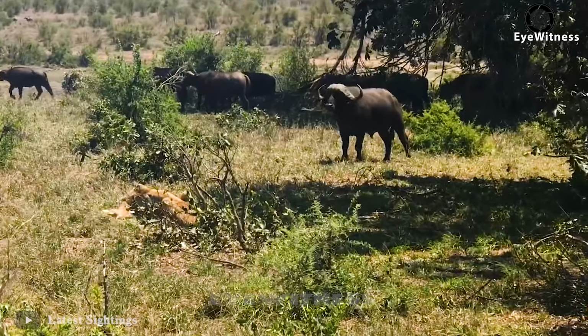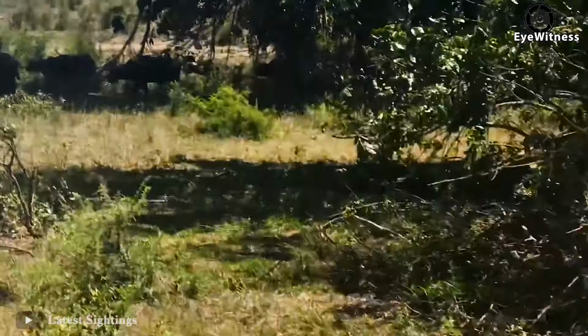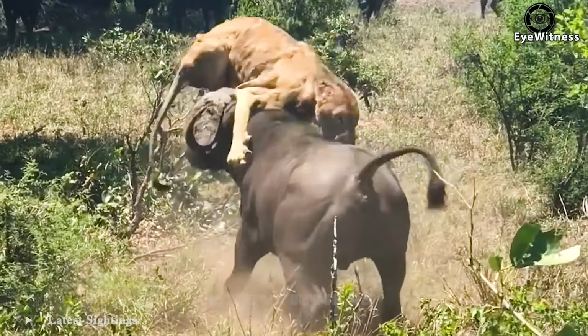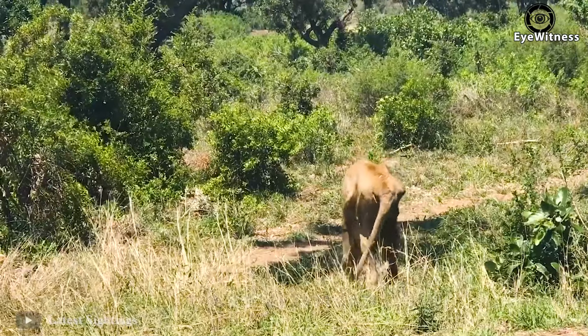A lioness, lying motionless, is attacked by the wild buffalo. Not having time to run away, it's pushed down by the wild buffalo and attacked with a very strong butt. The lion was seriously injured after the fight.